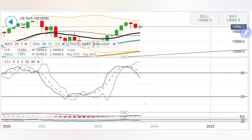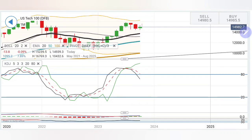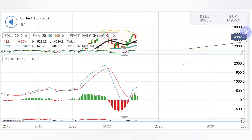If you look at stochastic, this was overbought and thus it is looking down. This candle may also be going to be a red candle. We may see a possible sharper drop in the coming few weeks, or the next week itself it may begin, as what we have seen. I will wait for it to break below 14,900 specifically, then more bearishness is going to prevail. But on the monthly charts, there is a good indication.